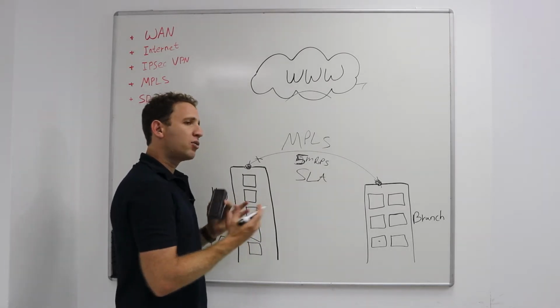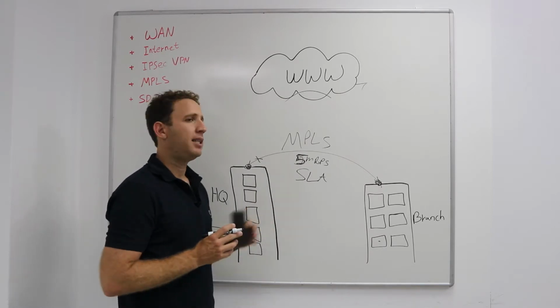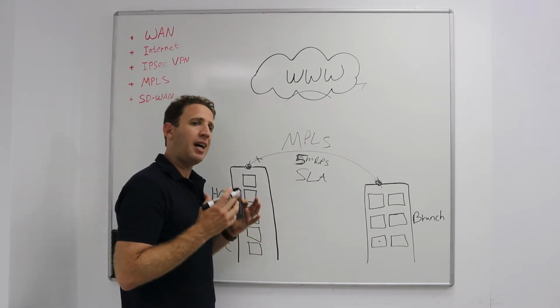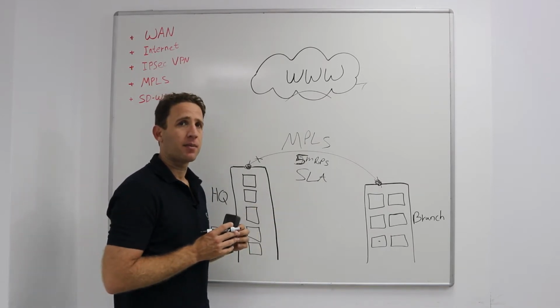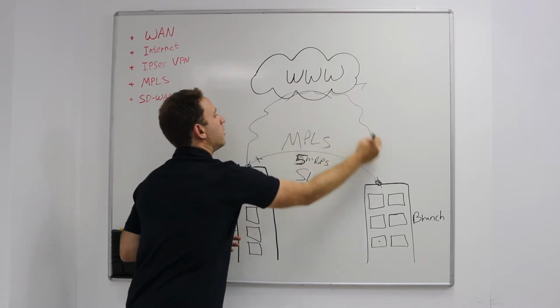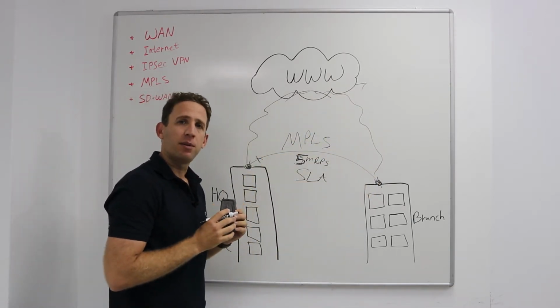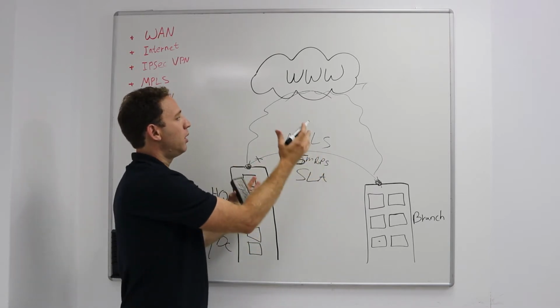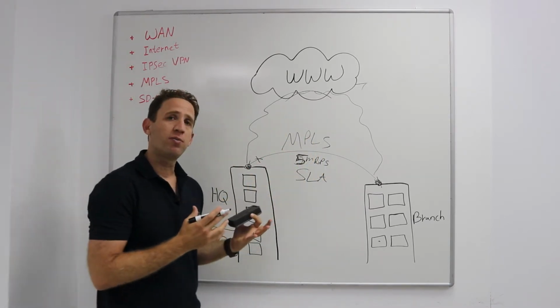So, to summarize the challenges, the difference here is that MPLS is a very high quality network, but it's very expensive. Versus using the internet, which is cheap, but unpredictable. And these are the two options that most companies today need to choose between.